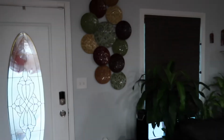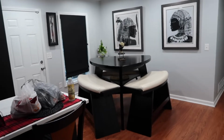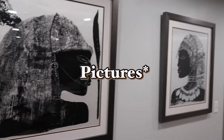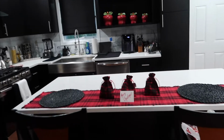This is the front door. And then this is the couch. The living room only have a projector. This is the dining area, and look at the table. Here's some mirrors, pictures. This is the kitchen, and she left us some like little treats and stuff.